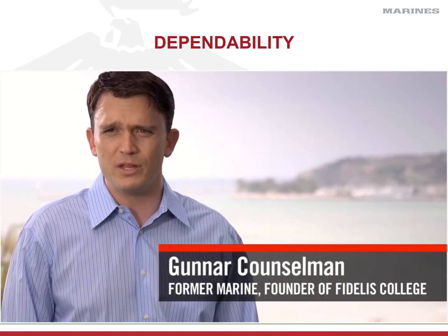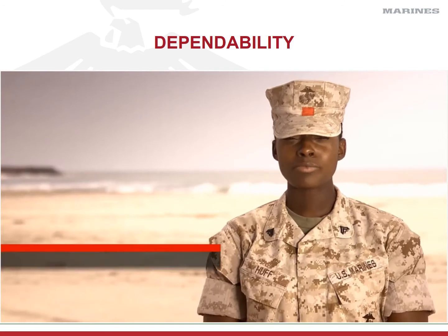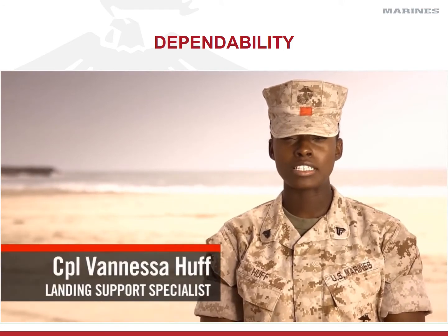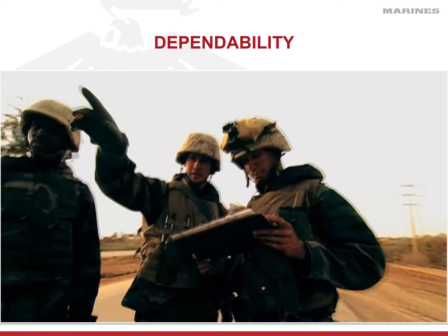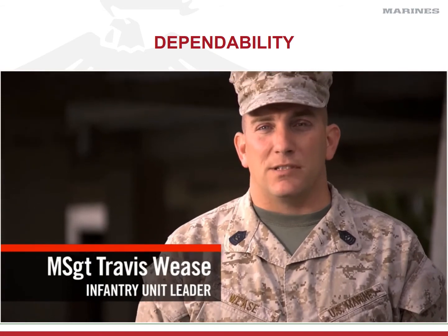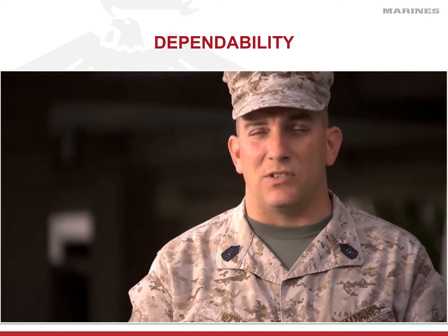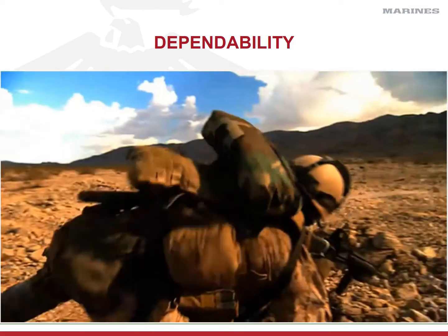In my mind, dependability is the most important of the traits because it's the basis on which the rest is built. As a Marine, it's important to have dependability so that your Marines and your senior leadership know, even in times of hardship, you are someone who can be counted on. Nobody operates independently in the Marine Corps. Scout sniper teams, reconnaissance teams, at a minimum, always go out in pairs, typically in 4 or 6 man teams.